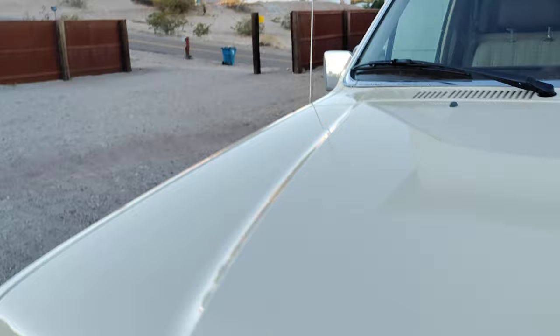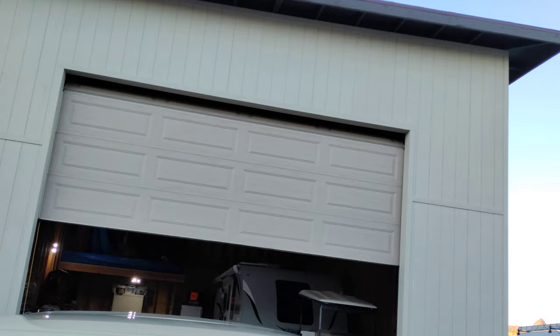And of course, my battery is about to die on my phone. I'll jump into the engine compartment and hopefully my battery doesn't die. Now you can see the paint too. The paint looks really nice. It shines well. And it doesn't look to have been repainted anywhere that I could see. I mean, I'm not a paint guy, but yeah.